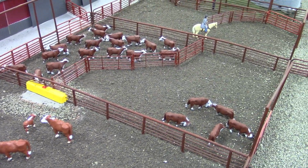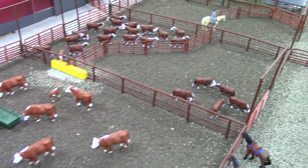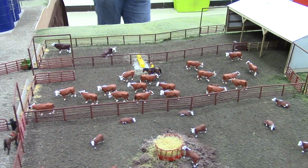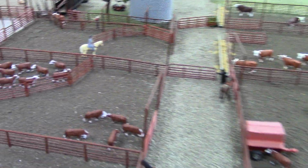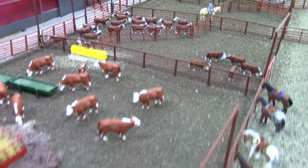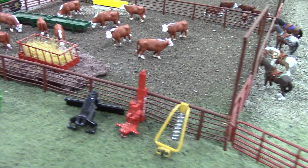Now, where do you get all the cows? Because you can see there's different sizes. The older cows and big bulls came from Aspen Modeling, and then the smaller ones we bought off of eBay actually. But it looks like you got some of the fence equipment here, post hole digger and pounder and bale wagon.